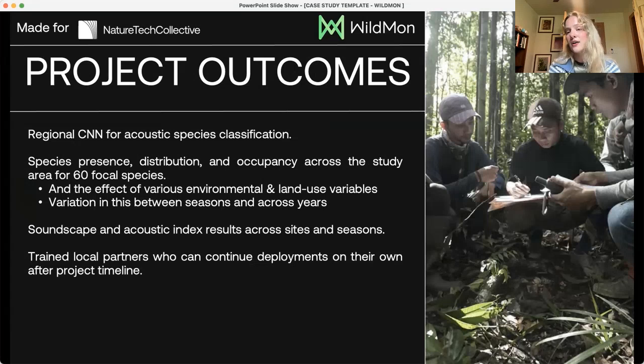This will make for a long-term project so that the project can continue using these AI models into the future, hopefully with less and less help from us, so that you can have a really sustainable long-term project. And then we're focusing on 60 key species of interest, looking at distribution, presence, richness, occupancy, composition, alongside those soundscape indices. And then one of the biggest goals is really local capacity building.